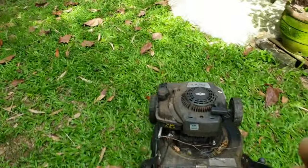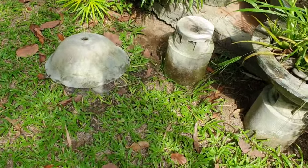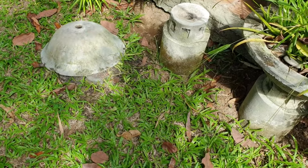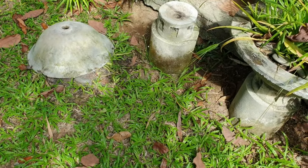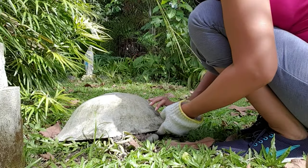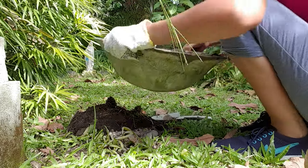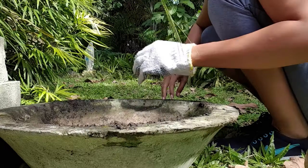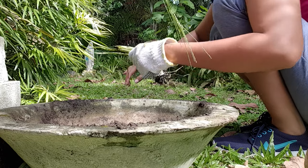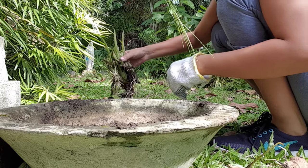Oh my gosh, look at this, Bebo. Look, this is the third time they knocked this pot. I don't know what's on this pot. It's just aloe vera. Jeez. Those monkeys, they were so stupid. I have lots of aloe vera here. I just repotted it last time.